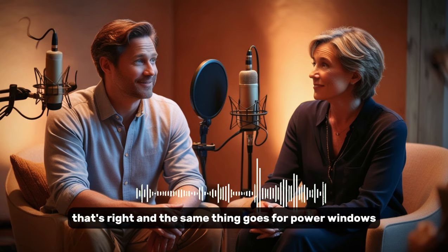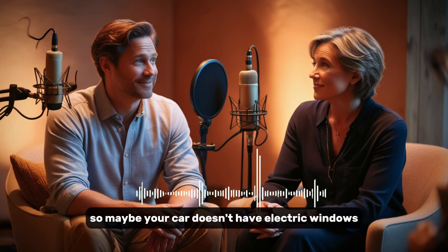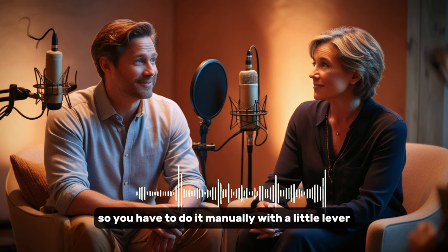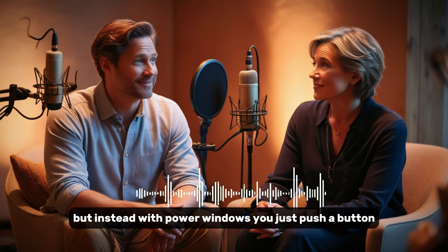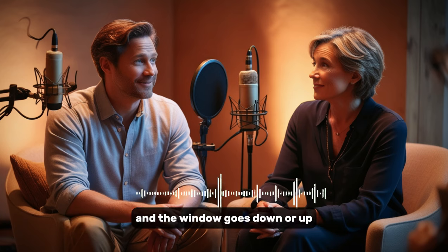That's right. And the same thing goes for power windows. So maybe your car doesn't have electric windows, so you have to do it manually with a little lever. You have to turn it around and around and around. But instead, with power windows, you just push a button, and the window goes down or up.